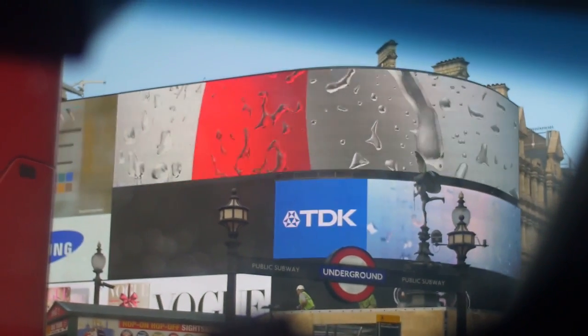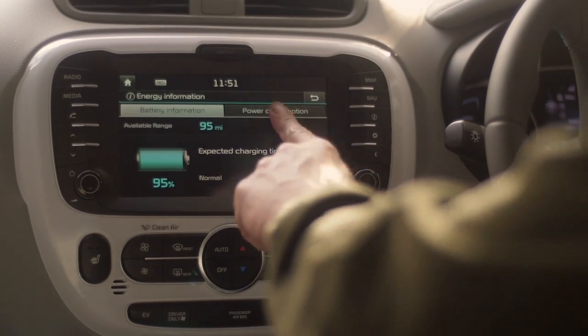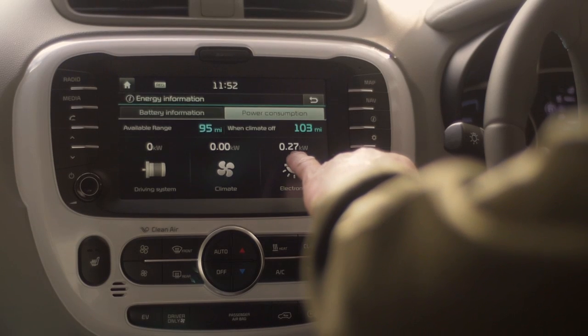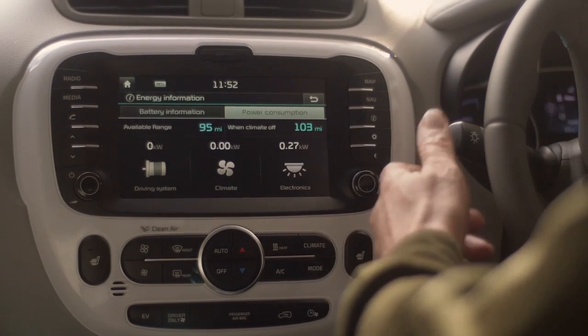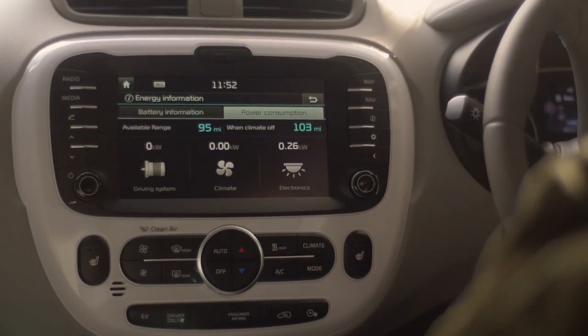And all the time I'm sitting still in traffic, this car isn't using any energy at all. A tiny smidgen to run the dash, and that's it. There's no energy being wasted to run the engine. The engine isn't running. It just feels like it's been around for years. To me, it feels like this is the most normal car I've ever driven.